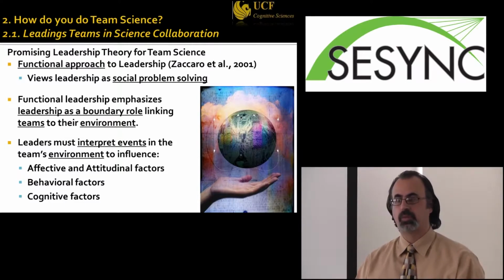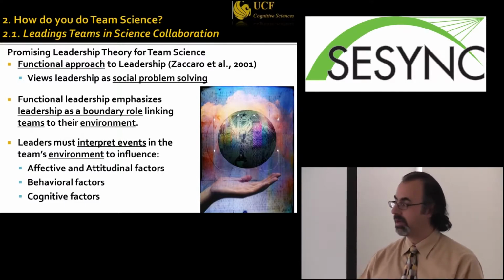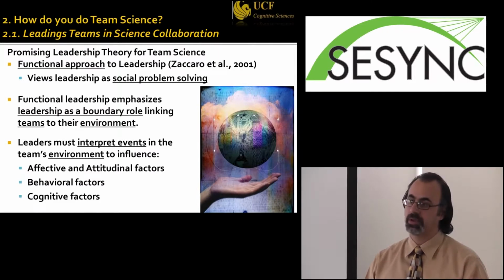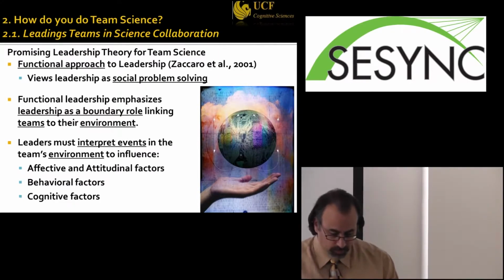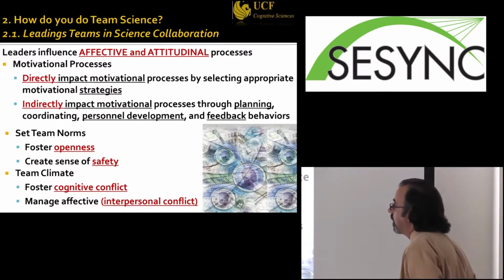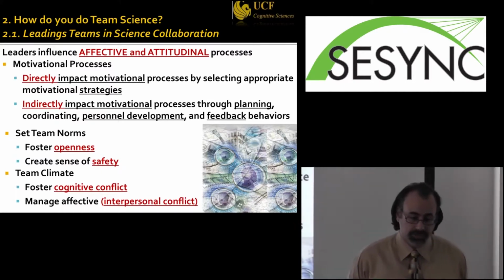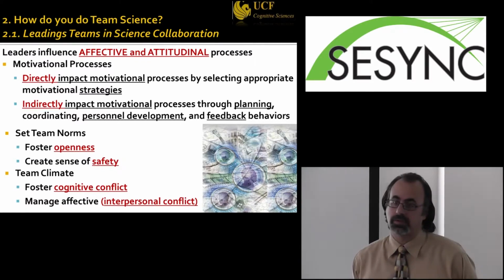So this notion of social problem solving means that the leader needs to see what's happening, see what the barriers to performance are for that team, and then modulate that team performance based upon their assessment of how they need to resolve those problems or overcome those barriers. So what Zaccaro has talked about is how leaders can influence the affective or attitudinal processes. For example, leaders can influence motivational processes within a team, so they can predict particular motivation strategies for that team that are going to influence their behavior.